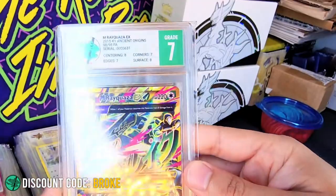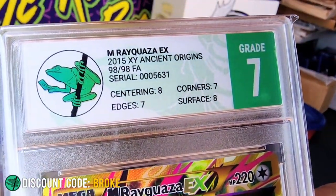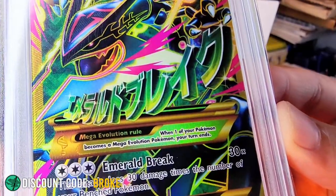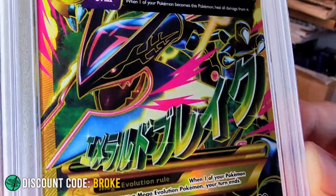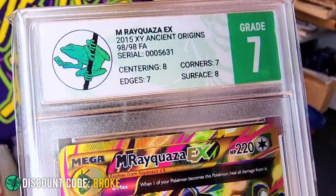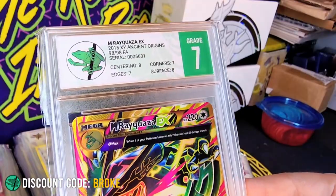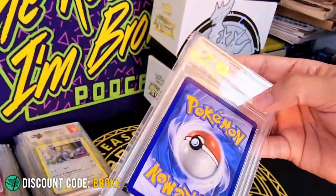So let's see, the next one here, we've got a 7 Mega Rayquaza EX from back in 2015, XY Ancient Origins, Centering 8, Corner 7, Edges 7, and Surface 8. And a lot of people love Rayquaza. This one, I believe, was playable back in the day. I don't know if it was this Rayquaza or a different one, but I'm pretty sure it's this one, because it did retain its value over time. And it is a full art, 98 out of 98. Looks great with the Tree Frog Grading labeling. So there you have it. So Rayquaza fans, little showcase on that one.